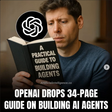So, let's zoom in. Choosing the model. What's the thinking there? Well, the guide recommends a pretty smart strategy, I think. Start with the most capable model you can access for your task. Go big first. Yeah, to set a benchmark, see what's actually possible. You do this using evaluations, evals, to test performance systematically. Okay, establish the ceiling. Right.